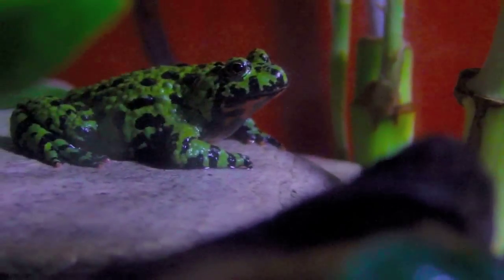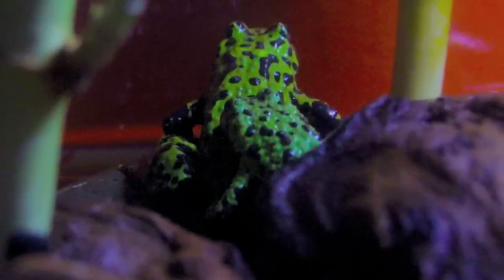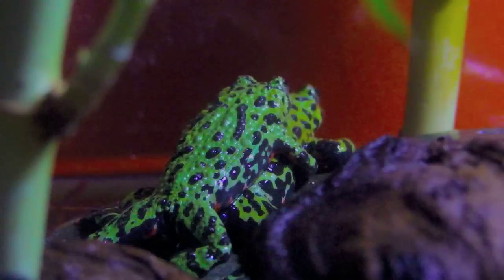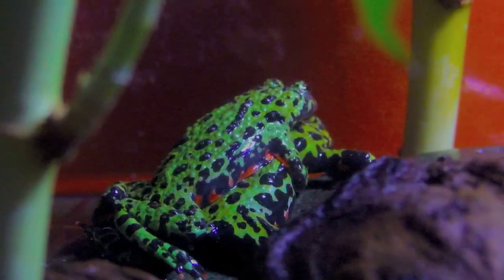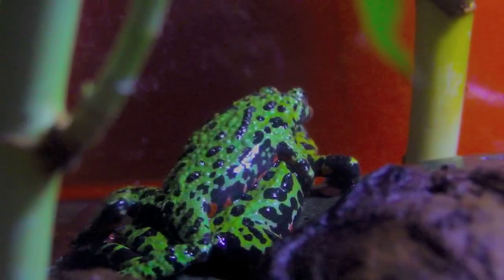Fire-bellied toads are often kept as aquarium pets. These toads contain a poisonous chemical called bombesin and bombinin, which can cause symptoms if accidentally ingested or if it comes into contact with the eyes, mouth, or skin. Eye symptoms usually resolve within a day.